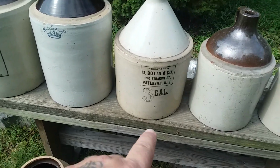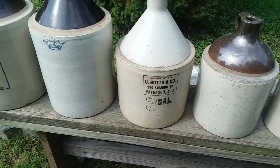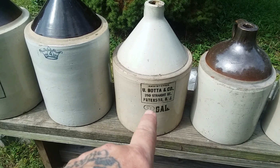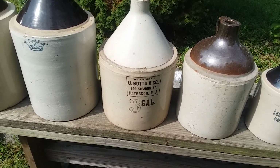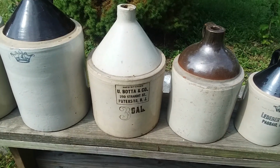All right, next we have Bada and Company. They also made soda and beer back during pre-Prohibition. Relatively common. This too I got on a package deal for $60, plus a couple of milk bottles and a couple of other things.